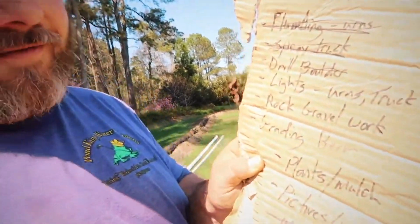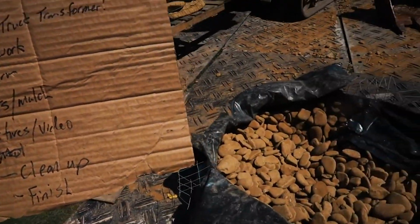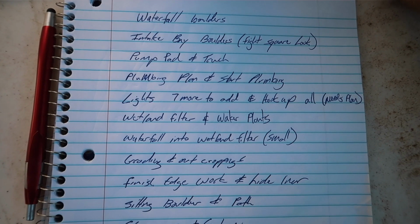Do you remember when I was in South Carolina and I grabbed that piece of cardboard and wrote our notes down as to what needed to be done still on the project? Well, I made sure to do that today on that notebook. That's what you just got to see. So that's everything we have yet to do. We have a lot of work ahead of us.